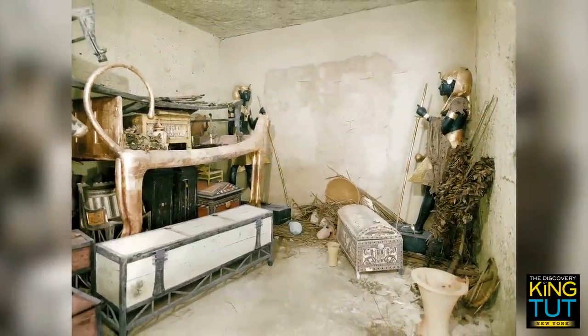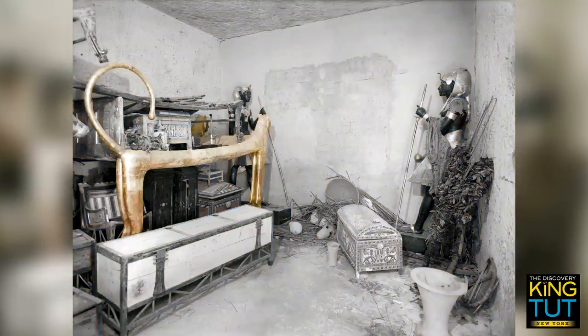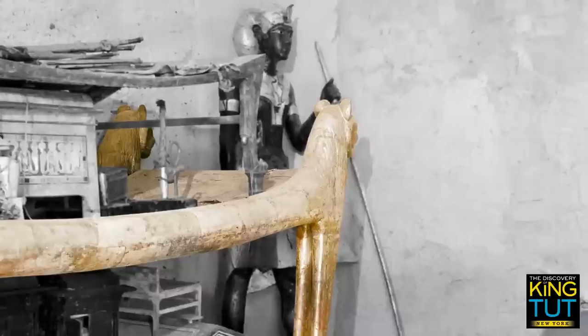The lion bed stands against the wall to the still-sealed burial chamber. It is the symbol of the all-renewing power of the night sky goddess. Tutankhamun was supposed to be continuously rejuvenated by her power, like the sun in the morning.